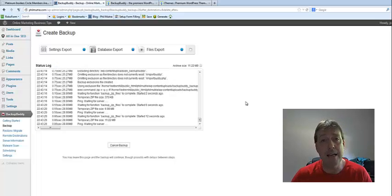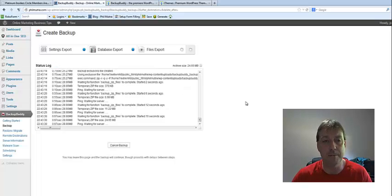And this is backing up filmutri.com, by the way. This is my filmutri.com WordPress blog. What it's doing is compiling all of the information and adding it into a backup zip file.